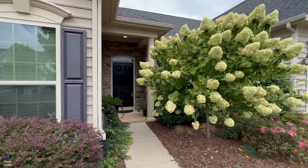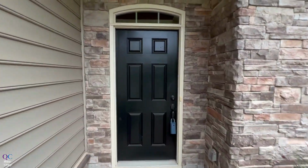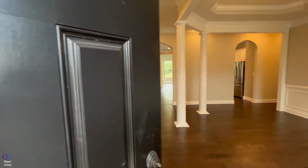Great community. Look at all this. But really quick, I just want to show you the inside. So they are downsizing. They live in a big house now. They're looking to downsize and they're retiring. So we're coming in here.